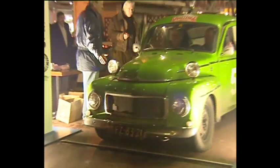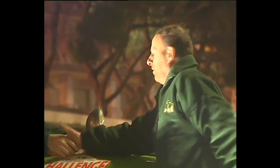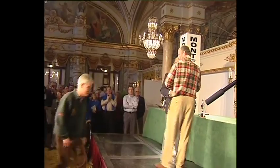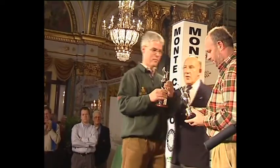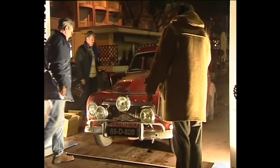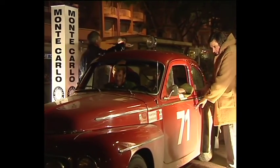Give a big welcome to third overall in the XP King of Paris car, Bart Reitberg and Ben Rutgering in the Volvo PK. He could not have tried harder. He's missed winning. He has missed winning by 2 seconds.